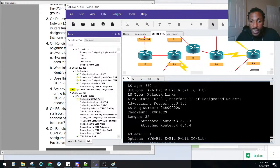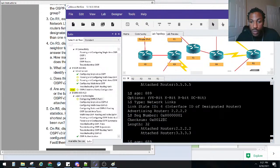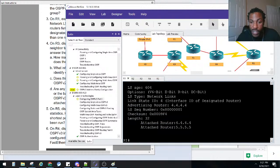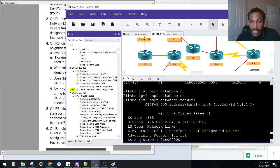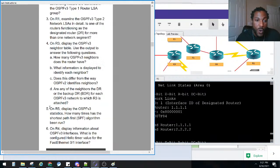And then the next ones are 2.2, 3.3, 4.4. So yes, I was correct in saying that. But if I would have put in the network keyword, that tells me who the designated router is. So quad 1 is a designated router for 2 separate networks, basically. That's basically what that is saying.